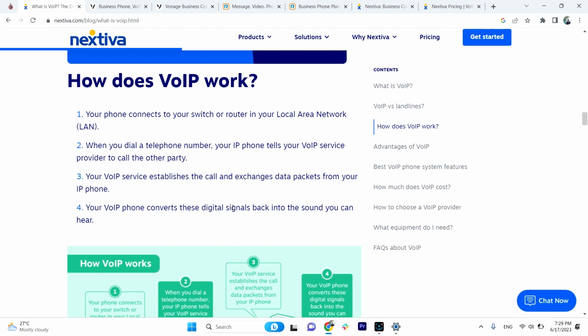So, how does VoIP work? Your phone connects to your switch or router in your local area network. When you dial a telephone number, your IP phone tells your VoIP service provider to call the other party. Your VoIP service establishes the call and exchanges data packets from your IP phone. Your VoIP phone converts these signals back into the sound you can hear.